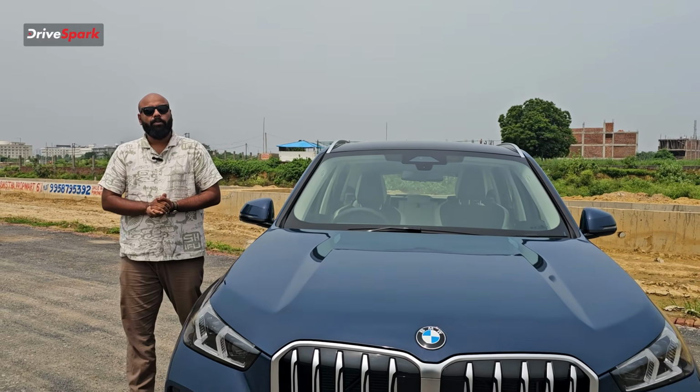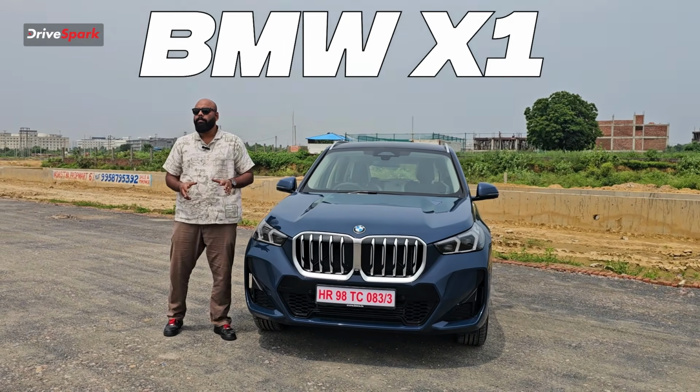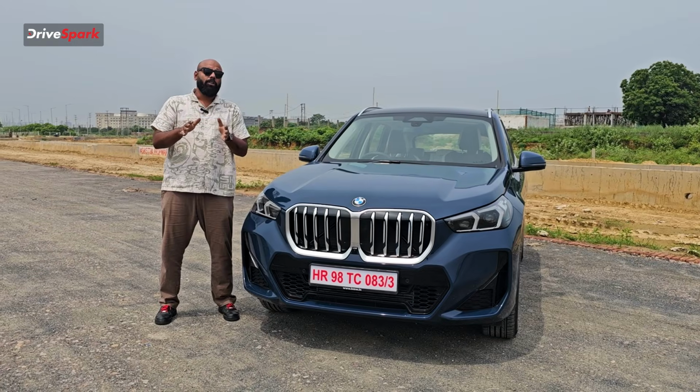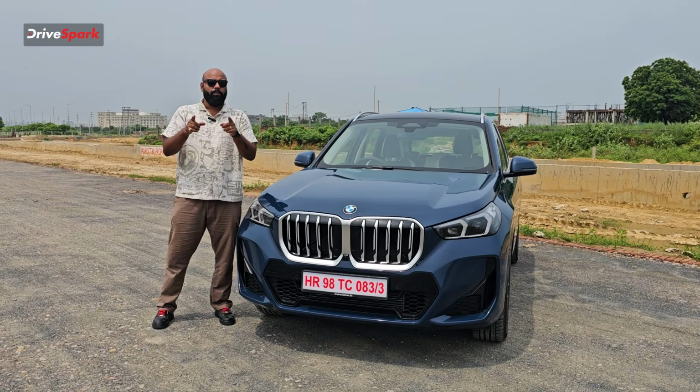I'm Promeet and today we have a brand new car with us. Now this is the all new BMW X1, and this is no regular X1 because this is the X1 Long Wheelbase, which is going to launch in India on the 21st of August, that is this month. So stay tuned for that.